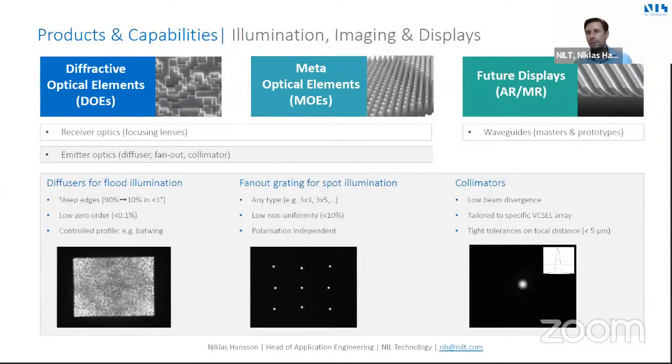What is interesting about the diffusers that we're making is that you can go from a really high intensity to a very low intensity very quickly. So from 90% down to 10% in just below 1 degree. Then we're also using diffractive optics. And we managed to control the manufacturing to keep the zero order, so the light that does not interact with the structure, to below 0.1%. Then there's also a very high degree of freedom when it comes to controlling the intensity. And this is a direct consequence of using a diffractive optic to generate the light pattern.